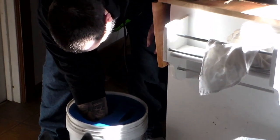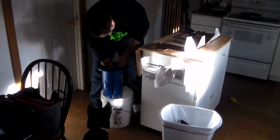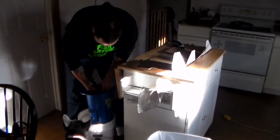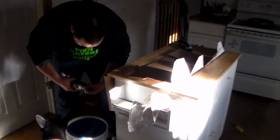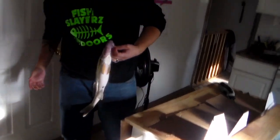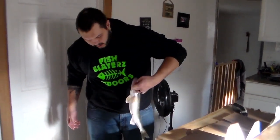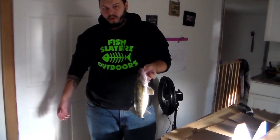Figured I could show one more look at these fish if I can get them out of here before we clean them. This is definitely the bigger of the two walleye we caught today. We were hoping for more, but like we said, that wind was coming up. And those pressure ridges were starting to form pretty bad.